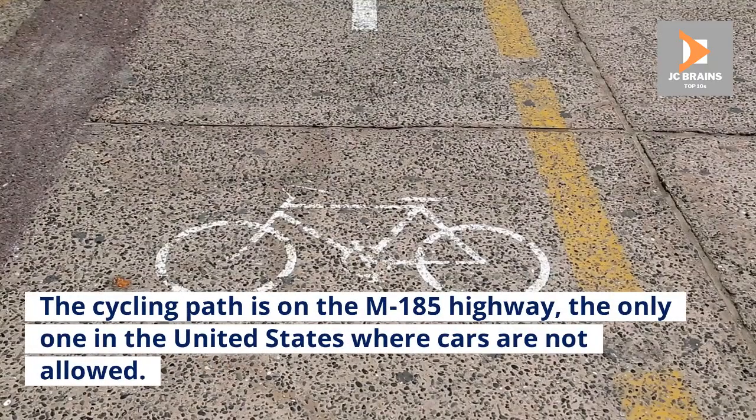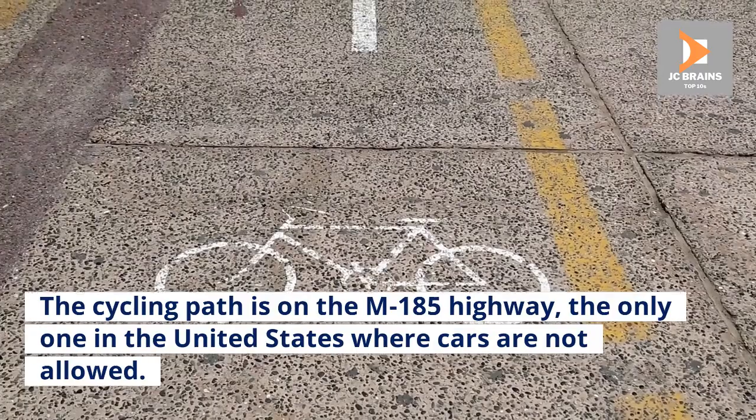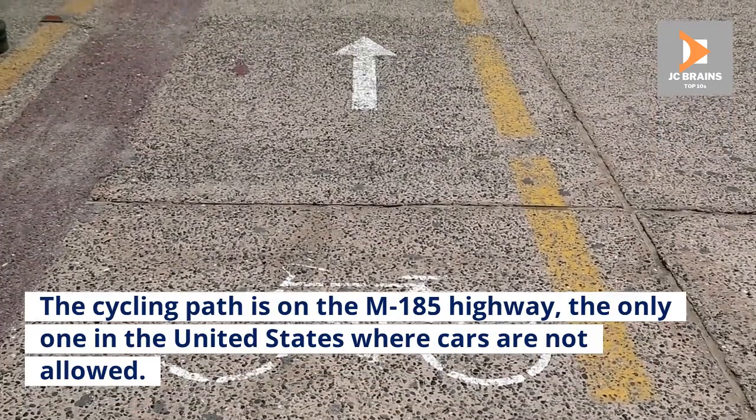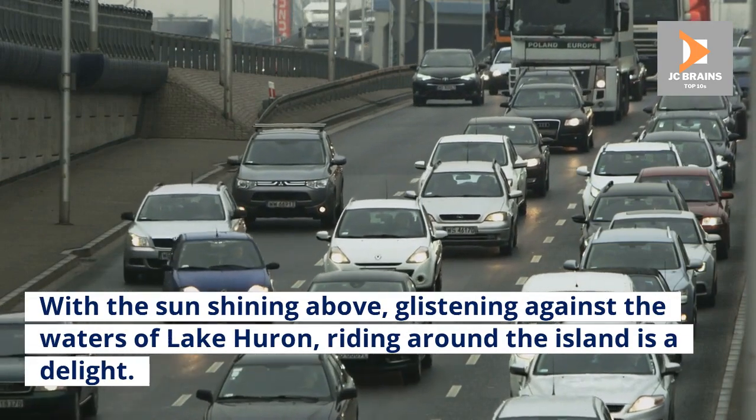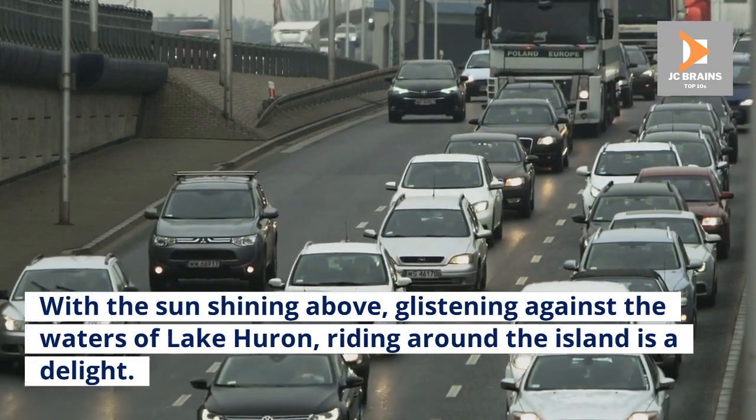The cycling path is on the M185 highway, the only one in the United States where cars are not allowed. With the sun shining above, glistening against the waters of Lake Huron, riding around the island is a delight.